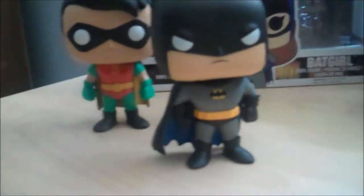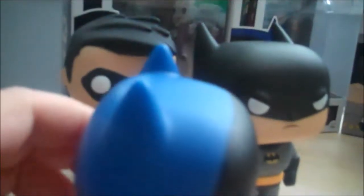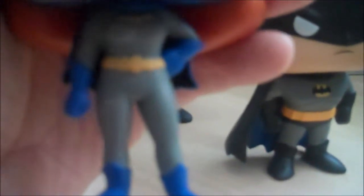And then we've got Batgirl, who of course was Barbara Gordon. I love that they did the contrast with the black in the front and the blue in the back. I love her red flowing hair in the back. It looks just like the animated series. I also love the details on the costume with the big yellow bat on her chest, as well as the blue gloves and the solid gray, very similar to Batman's gray, but a little bit lighter.